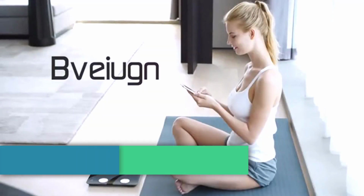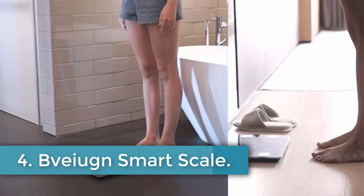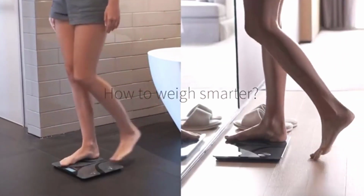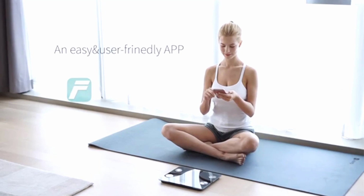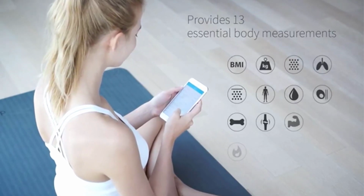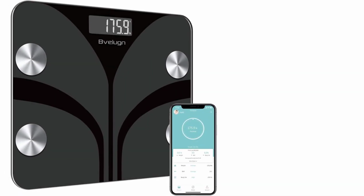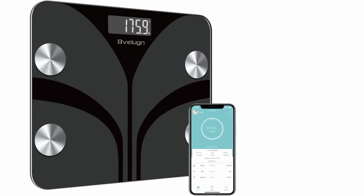Number 4. Bveiugn Smart Scale. The Bveiugn Smart Scale is a sleek, stylish looking scale that's very well priced. Just please don't ask me to pronounce that brand name. Like all the other scales that made their way onto this list, the Bveiugn scale has a lot to offer. In terms of health metrics, it tracks 11 in total.